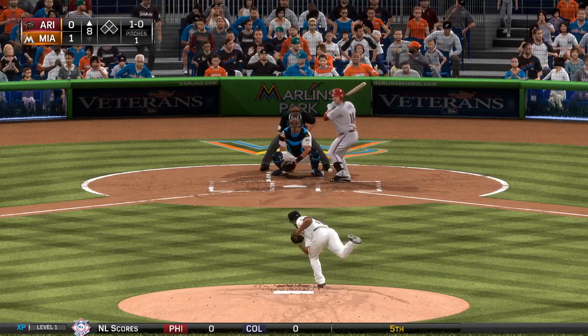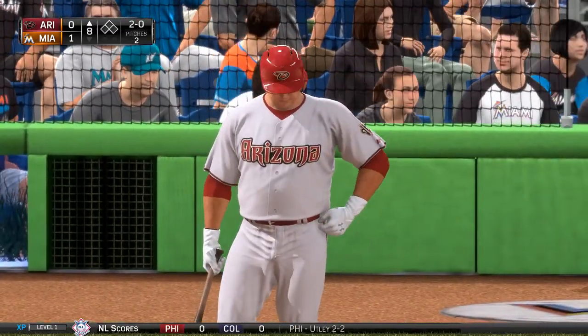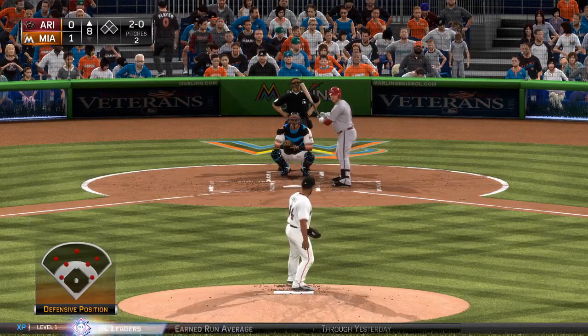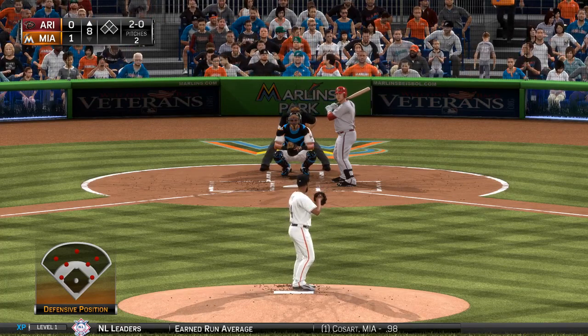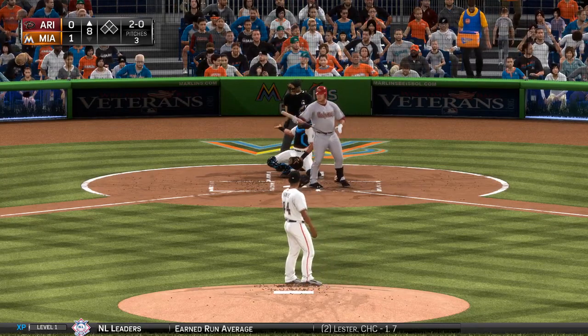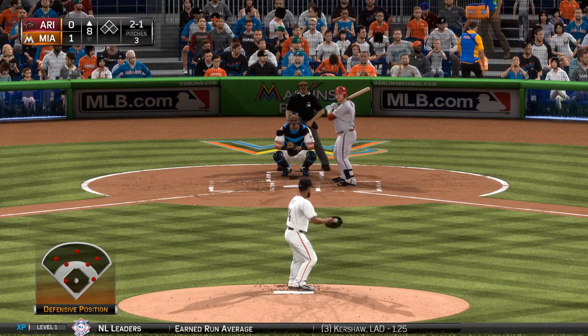Now Laird waits for the 1-0. And they continue to work below the knees here as that's ball 2. And down by a run, a leadoff walk would certainly help the cause. He's got to shrink that strike zone here and not chase anything that he shouldn't be swinging at. Here comes the 2-0. Now here's one hit in the air to the right side, but this is back into the seats, a foul ball.